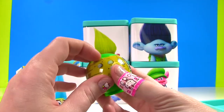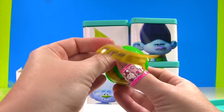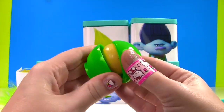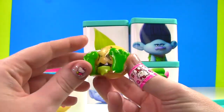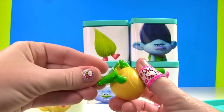Let's see which emoji we got. Will we get poop? Will we get a happy face? Will we get heart eyes? What did we get? Oh my goodness, we got this guy. Looks like he's having a rough day and there's plastic on him.